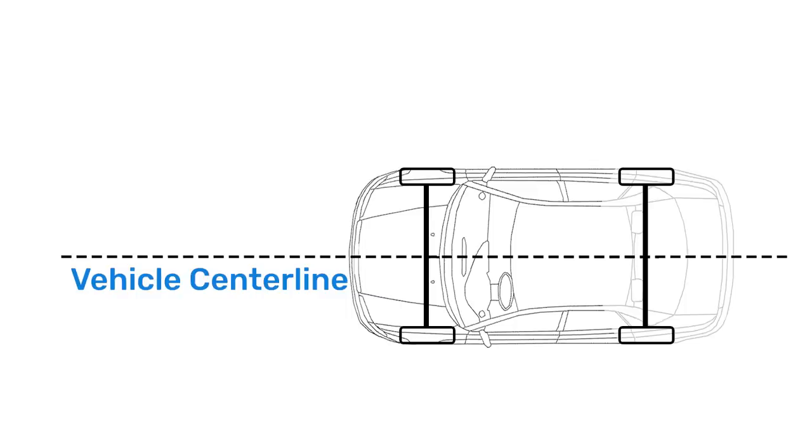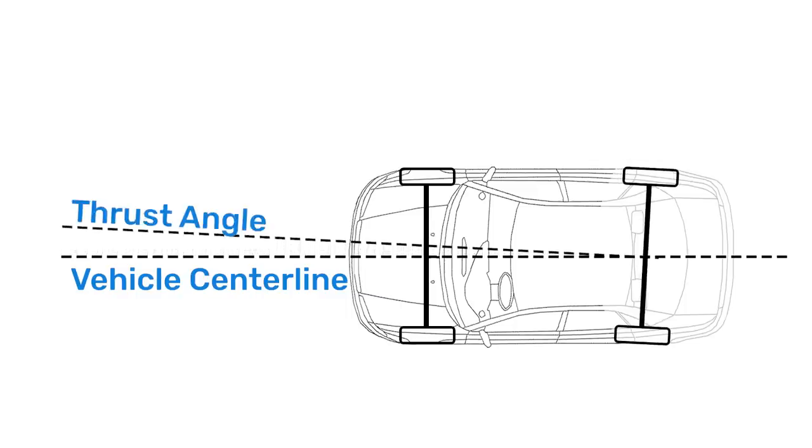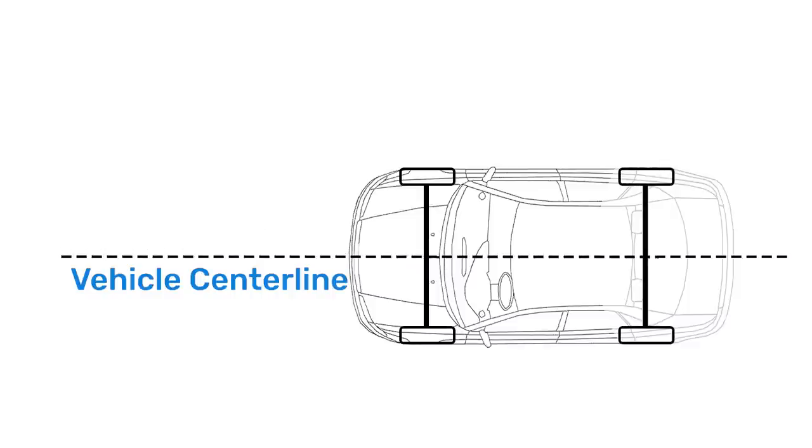To put this in perspective, 1 degree of change in thrust angle will deviate the forward-facing camera or forward-facing radar by about 63 inches at 100 yards. Since most OEs reference the center line of the body, it's assumed that thrust angle is correct. If you have any doubt, perform an alignment first.